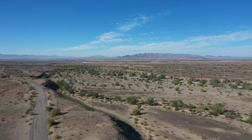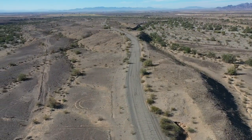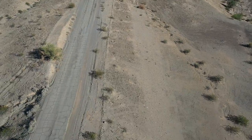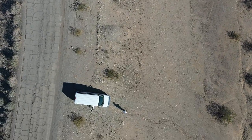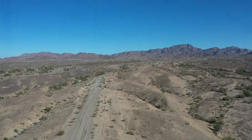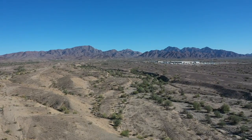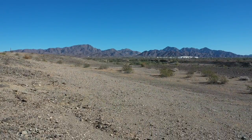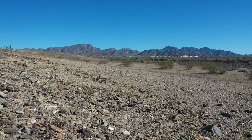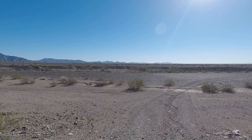I see a trailer way out there. And here's a look down to where I am. Flying at about 140 feet. All right, I'm gonna get landed. Then we'll head on over to the other side of the Interstate 10. All right, good look at that area.